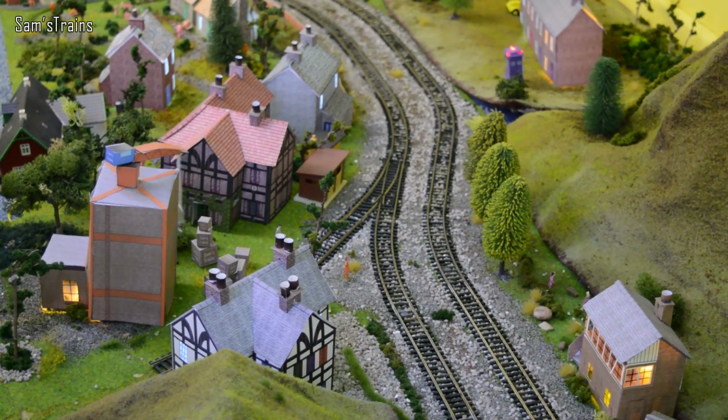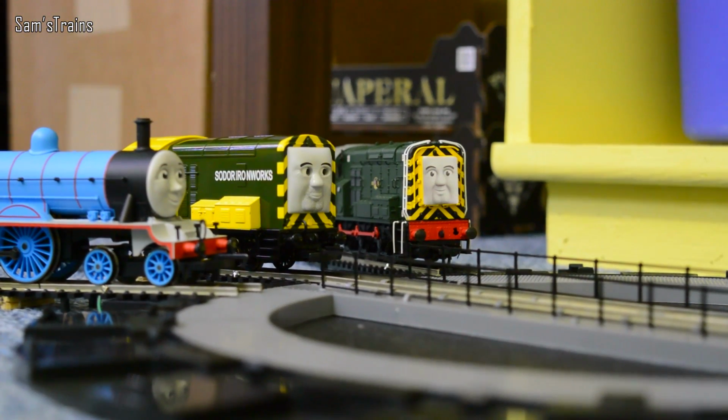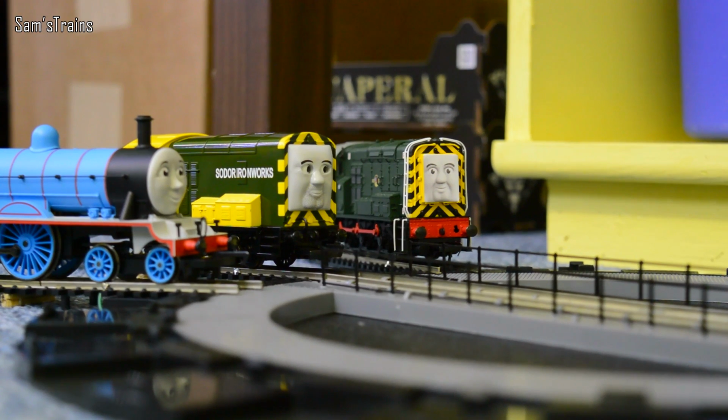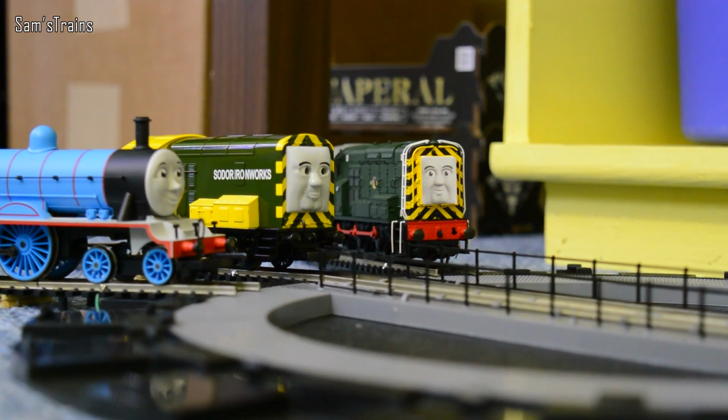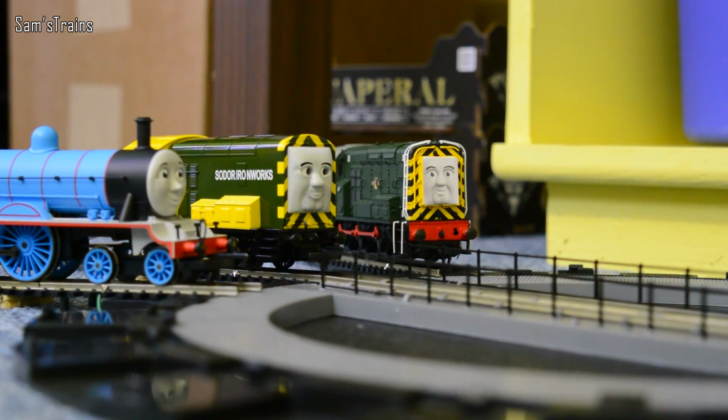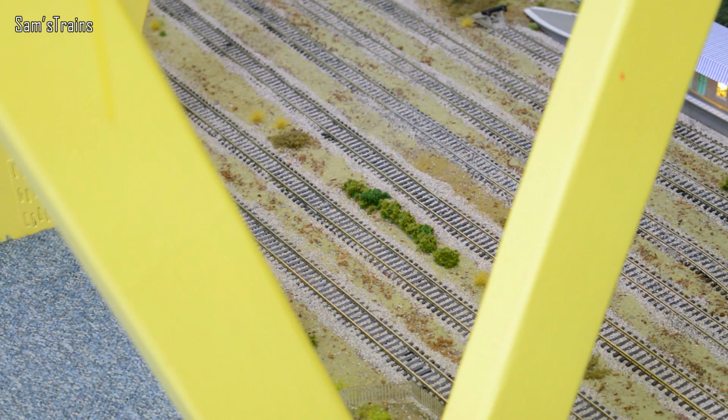But today there's going to be loads of new faces on the Railway, and you can see some of them just here. And of course it is going to be a big Thomas and Friends running session, so loads of different Thomas characters to show you today. There is absolutely loads. So let's get on then with the first three, and it's going to be everybody's favourites.